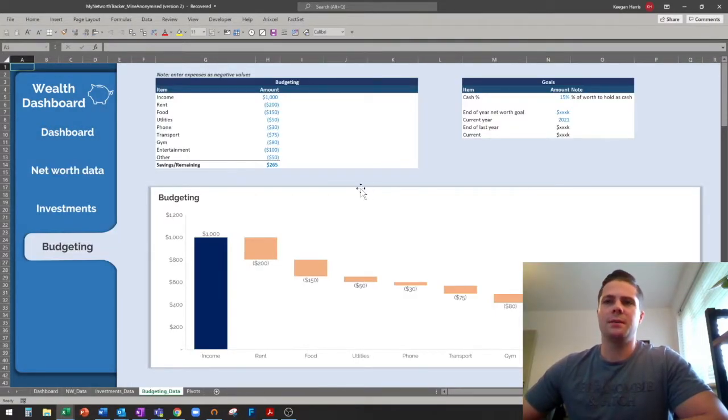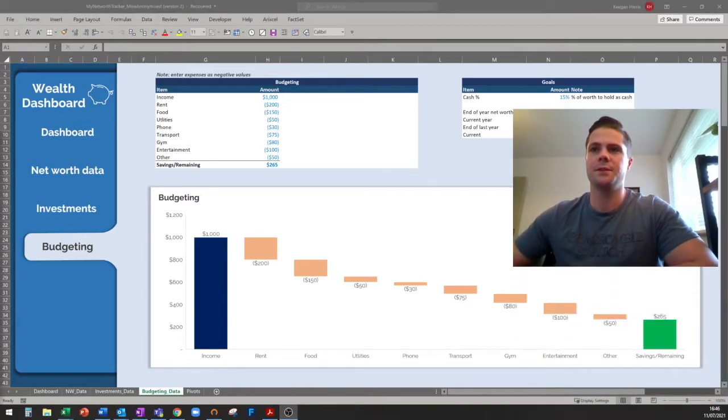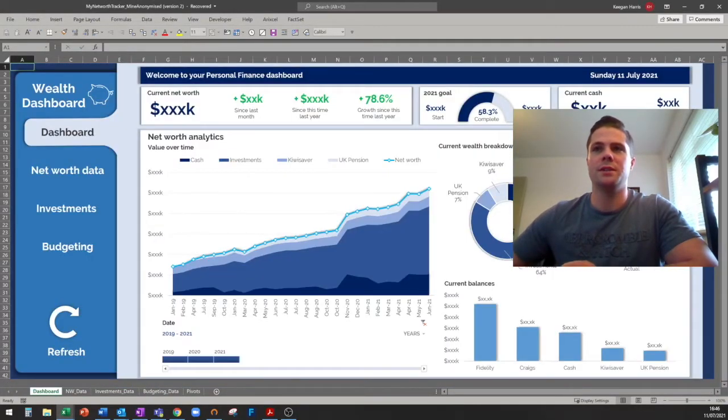There's also a budgeting tab here which I'll leave in for you guys, and it's got this waterfall chart, so you can see here, for example, if your income was $1,000 and you have all of these expenses, what is the amount left that you can save? So I'm helping you from that aspect as well. So this is the spreadsheet that we'll be looking to build today from scratch, and you can work out if you want some other charts, you can create those as well.